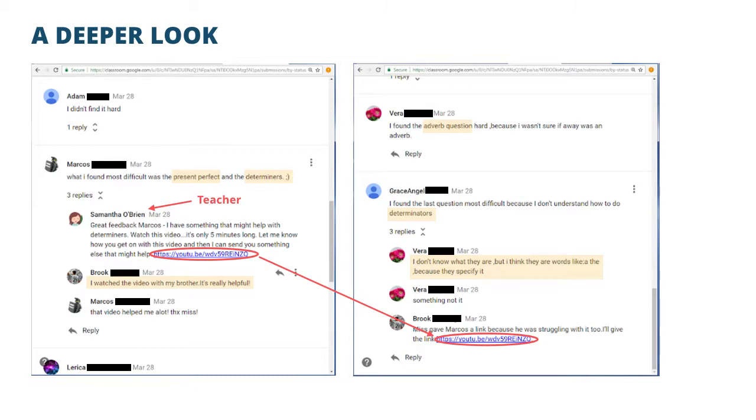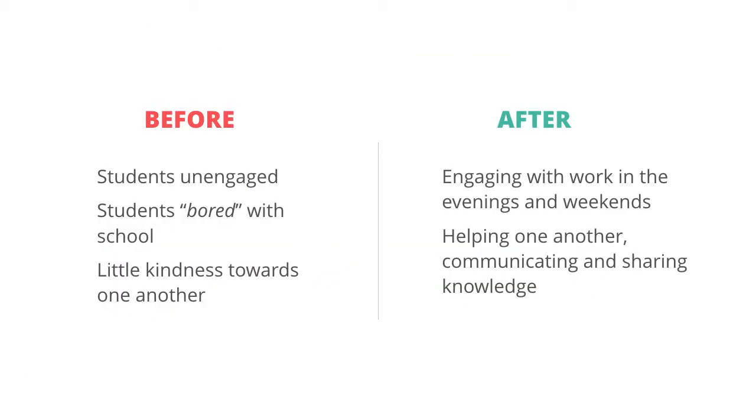But if this platform wasn't in place for the school, then none of this can happen. And if we actually have a look at the before and the after, so with this group in particular, beforehand, before using Google Classroom, when work was paper-based and homework was all on paper, a lot of the students were unengaged. When asked, students would say they were typically bored in school.